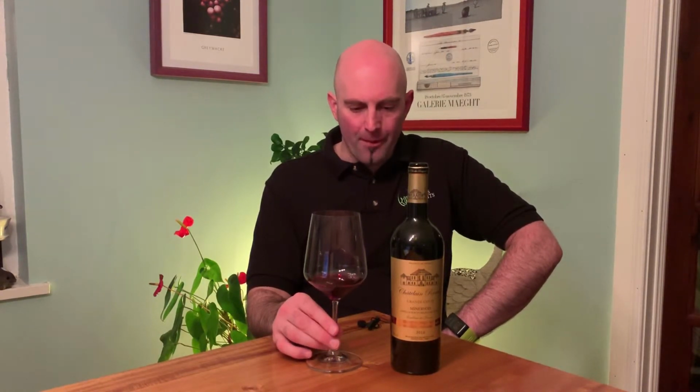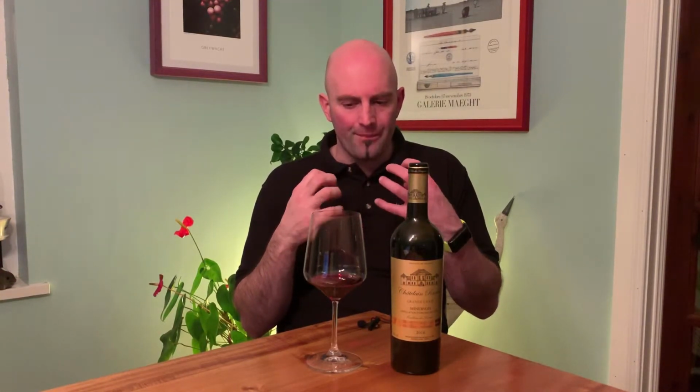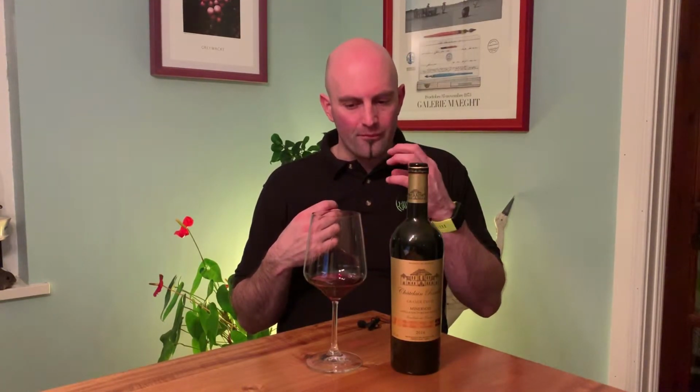Medium weight. Nice bit of grip to the tannin, but not too tart, not too dry. Sweeter than I expected actually in terms of the flavour profile. Really lovely fruit to it, I must say. Done a lovely job in terms of softening out that Carignan. It's got those sweeter cherry, blackberry style fruit, that slightly charred note coming through on the finish. And it lingers quite well actually, I must say.